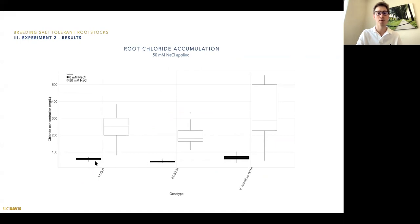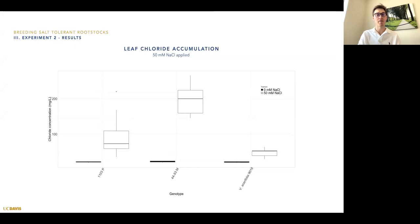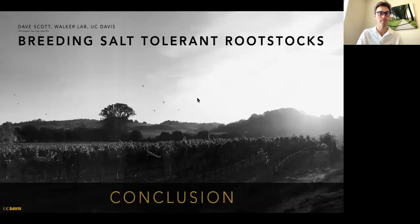very similar. No significant differences between the best chloride excluder and the worst. At 50 millimoles, again, no significant differences. They all took up a lot of chloride. But now let's look at the leaves again and see if we can get the same trend as the first experiment. And we do. 9018 took up by far the least chloride. 1103P, very widely planted, popular rootstock, and also a pretty good salt performer on the commercial market, took up somewhere in between that and the really bad one, 4453.